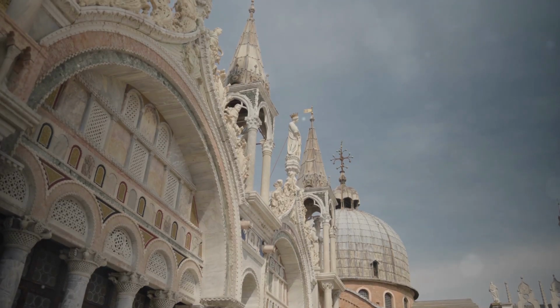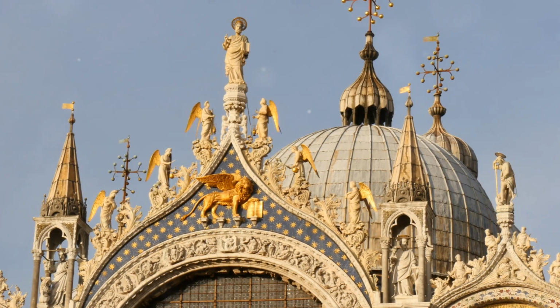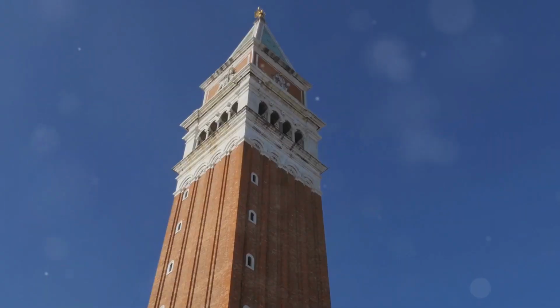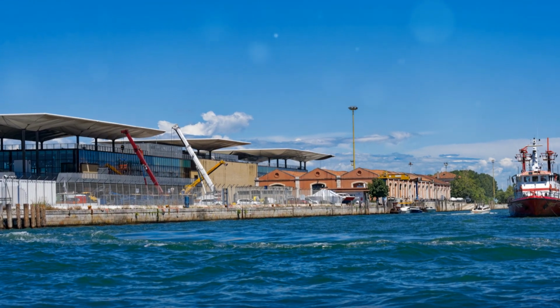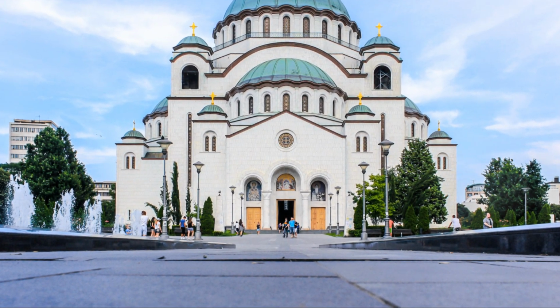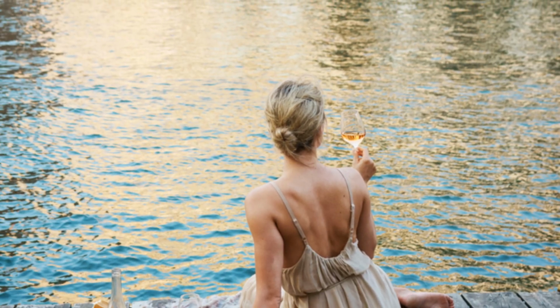Inside, every inch tells a story. Don't miss the Pala d'Oro, an altarpiece dripping in gold and jewels. It's like something out of an Indiana Jones movie. And hey, here's a tip: climb to the top of the Campanile, the bell tower, for a bird's eye view of the city. The kids will love spotting landmarks from above. Just a heads up, St. Mark's can get pretty crowded, especially during peak season. It's worth booking your tickets in advance to skip the line. Trust me, your feet will thank you.